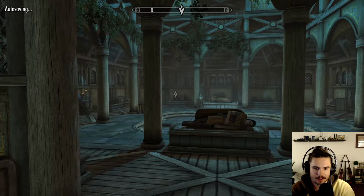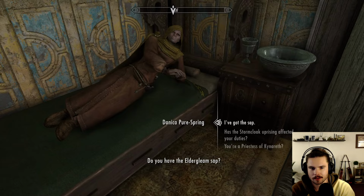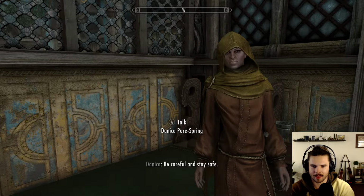All right, Danica, I did your thing. Wake up. Do you have the Elder Gleam sap? I got the sap. Wonderful. I'll use it to repair the tree. Thank you so much for all your help. You bet. Yep. Be careful and stay safe. Thanks. I'll try to do that.